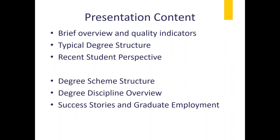As I say, what I'll do is give you a brief overview of the quality indicators of the school and the university, and briefly touch on typical degree structure. Then the important bit after that is the students' perspective. We have students currently on our programmes, first, second and third year, who will give you an indication of what it's like to live and work at the university and the school itself.